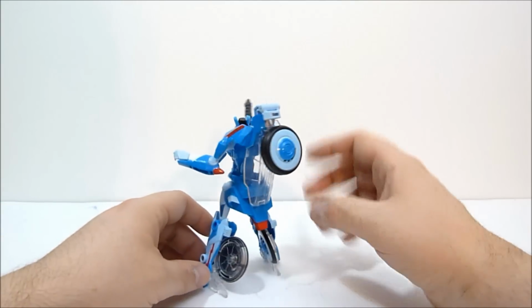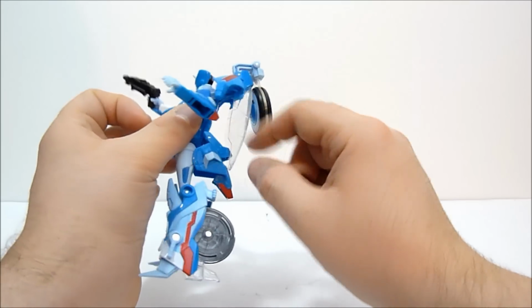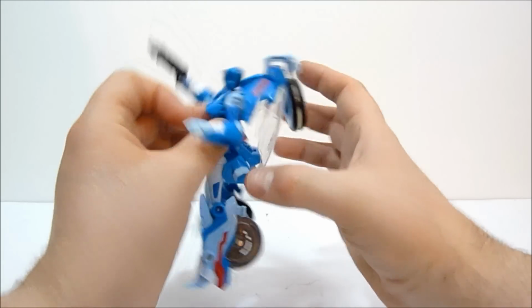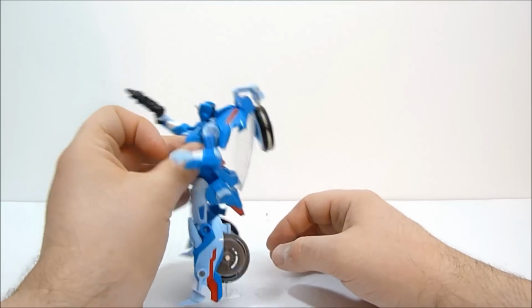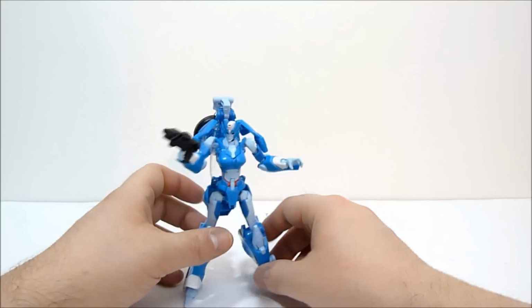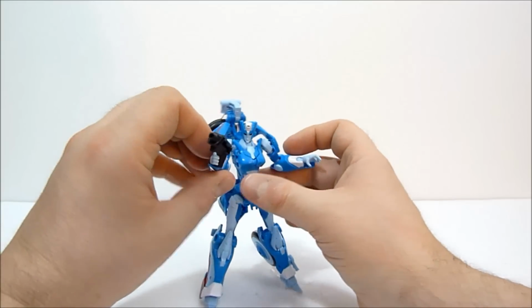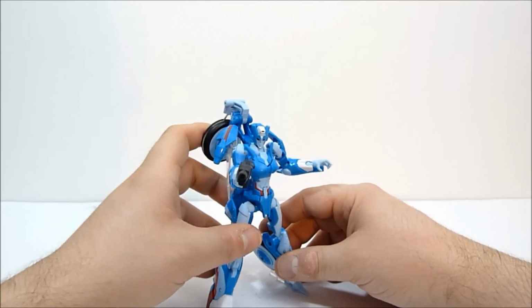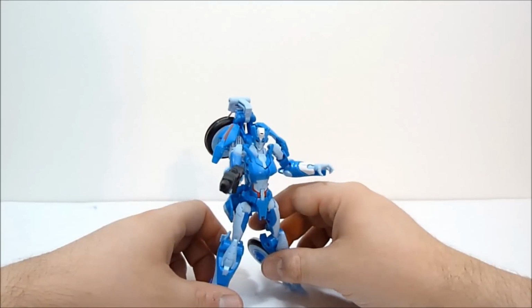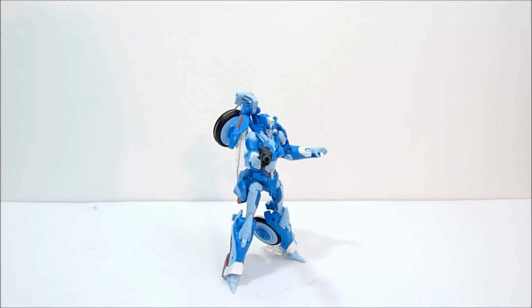So very cool. She does, of course, have the backpack, but honestly, the clear windshield really does help give it the illusion that it's not as big as it is, because as you can see, it doesn't look like it takes up as much space as it does, just because it's clear and you can see right through it. So very nice. I like Chromia a lot, and I hope you will too. Really nice colors, everything, sculpt, beautiful.